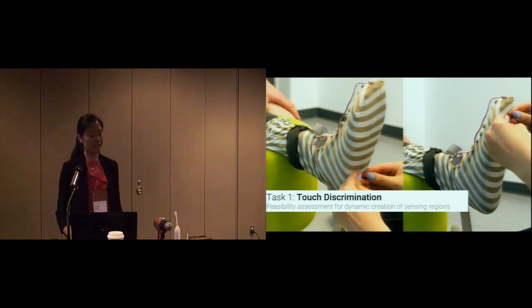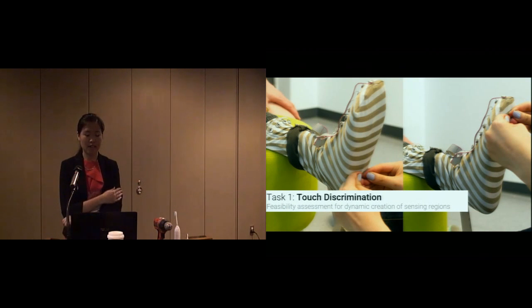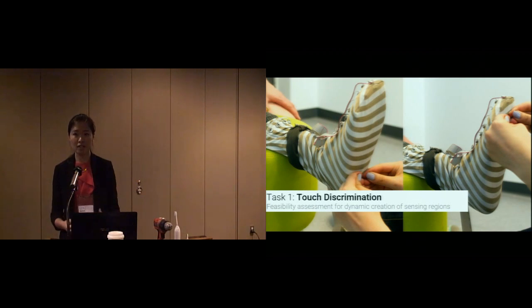The first was a touch discrimination task. And what we did is we had users don the vibration armband as well as the sock, and we asked them to identify whether we were applying pressure to the ball or the heel of the foot. And this was mostly a feasibility study for us. We wanted to know if the sock could be applied successfully to different types of prostheses, and also whether users can really get a sense of what they're feeling based off of the vibration feedback.